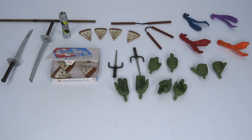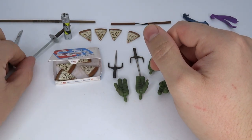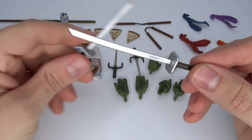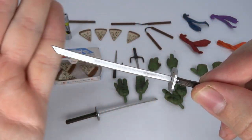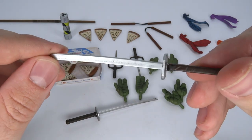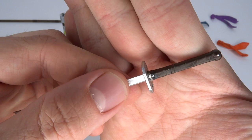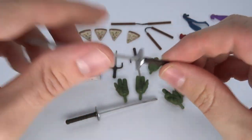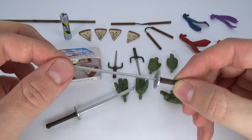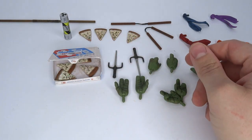So here we got all the accessories, I don't know what just happened there. Leviosa, here it is again. Swords. Leo's swords have a nice metallic paint job with some black shading on it. Makes it look dirty, makes it look gritty. Simple brown handles with still the screws, some detail in there. The little spots, looks good. A little bendable, soft-ish plastic, won't break too easily.